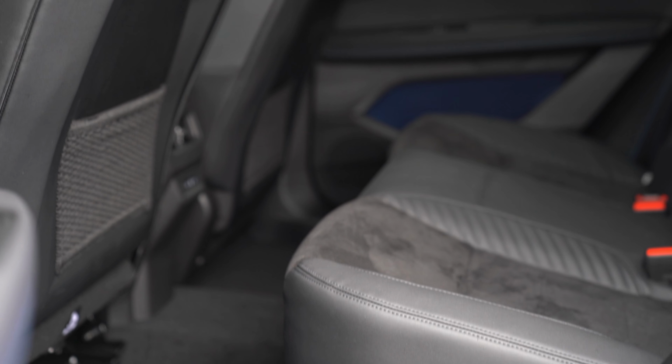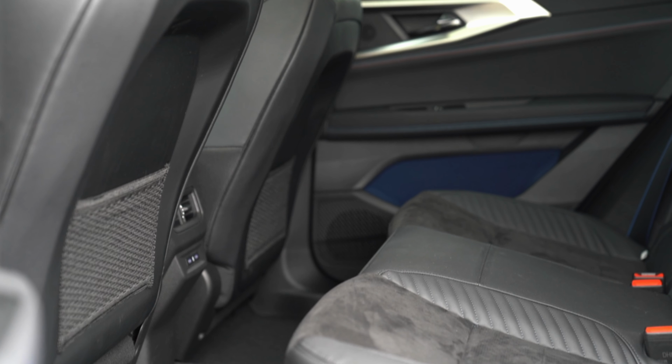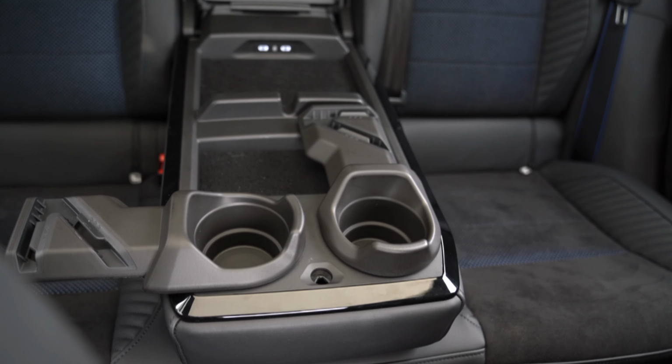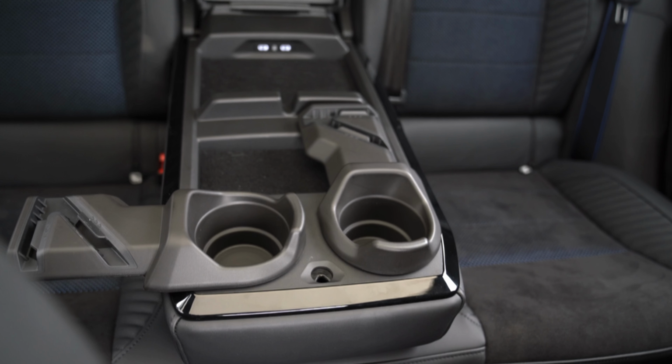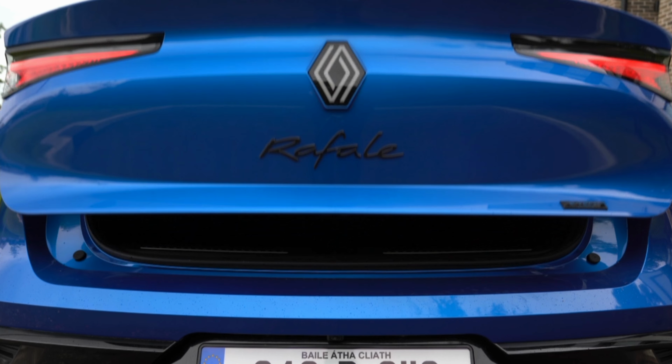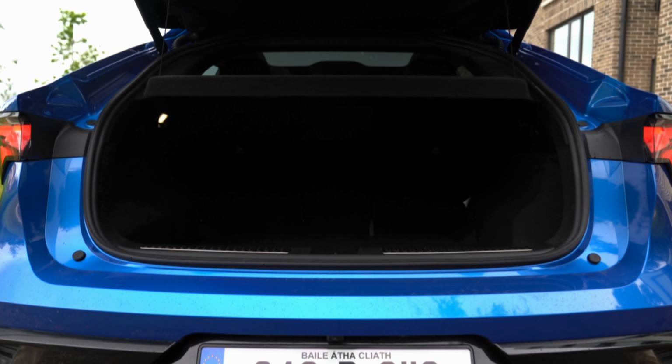In the back, there's plenty of space with lots more cubbies. There's 2 cup holders in the fold-out armrest, as well as neat phone holder for a simple entertainment setup for longer journeys. The rear seats split fold 40-20-40, but the bench doesn't recline or slide for added comfort or space.